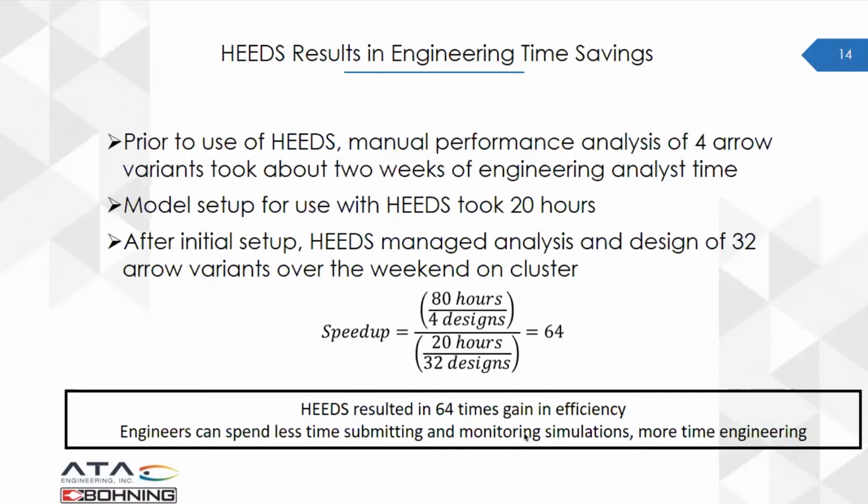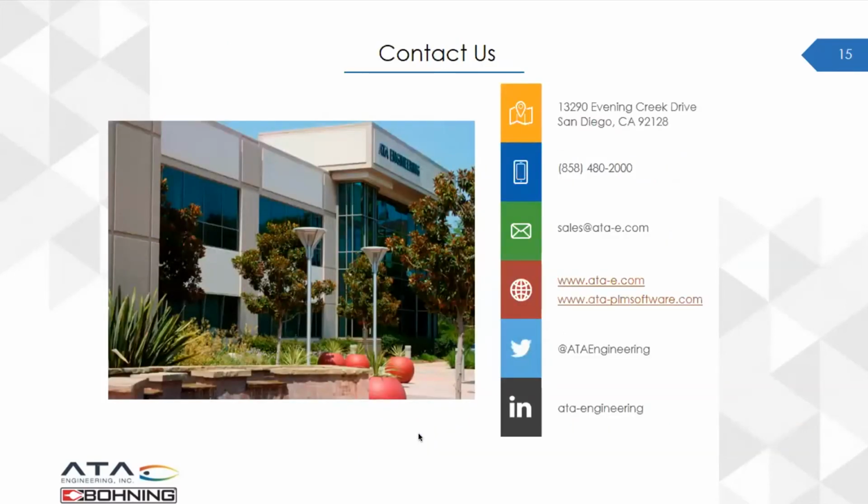So I can quickly calculate the speed up by looking at the number of analyst hours and the resulting designs, and found that the ratio is about 64. So HEEDS resulted in a 64 times gain in efficiency. So engineers like me can spend less time submitting jobs that likely have human input errors and monitoring solutions, and more time engineering and letting the machines chunk through the numbers. So that's the end of the material that I have to present. I really appreciate your time and attention, and we can take any questions.